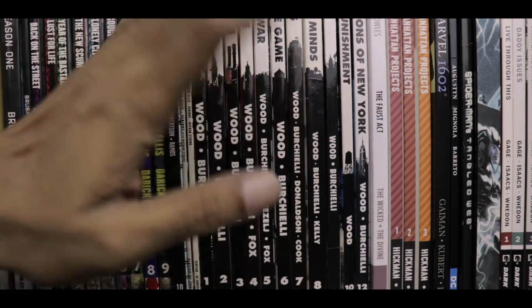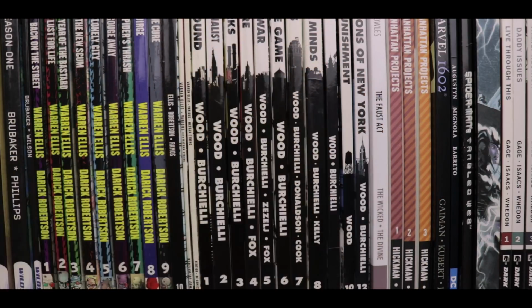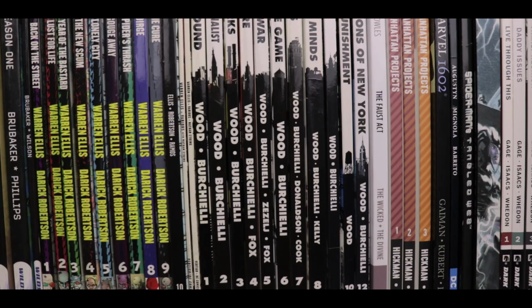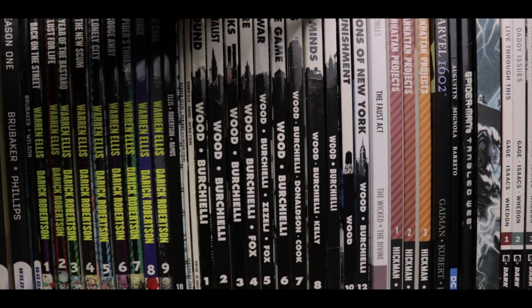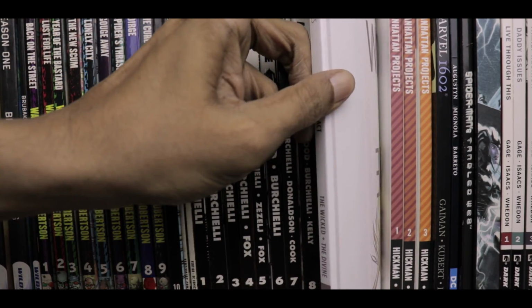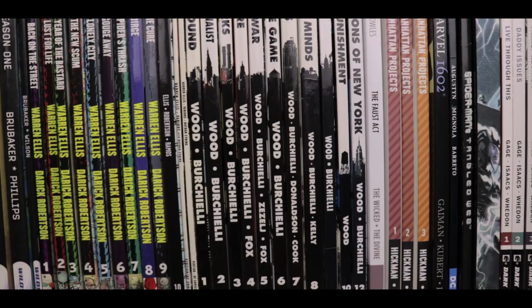I think I still don't have the absolute last volume. I read it from a friend, so I know how the story ends. But for some reason it's been very expensive, or I don't want to pay what it is. So I've got up to volume 12, but I am missing volume 13 of DMZ. Then there's Wicked and the Divine, volume 1, the Faust Act, which I really enjoyed. And this is another one of those that I've decided to pursue in hardcover deluxe editions.